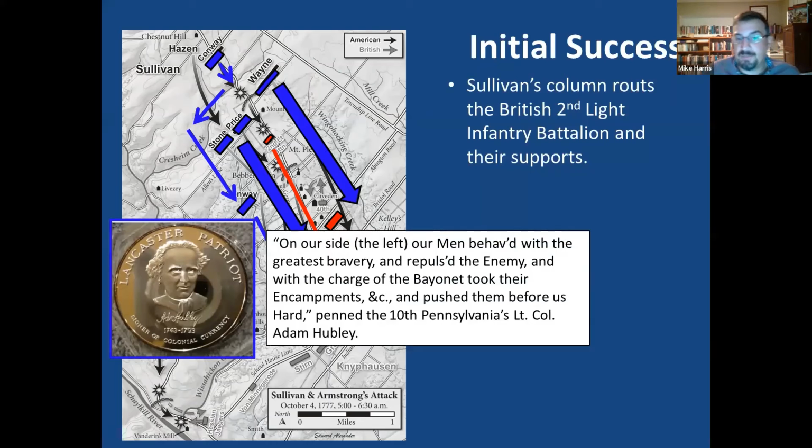This is Adam Hubley, Pennsylvania officer. Says, on our side, the left, our men behaved with the greatest bravery and repulsed the enemy. And with the charge of the bayonet, we took their encampments and pushed them before us hard.